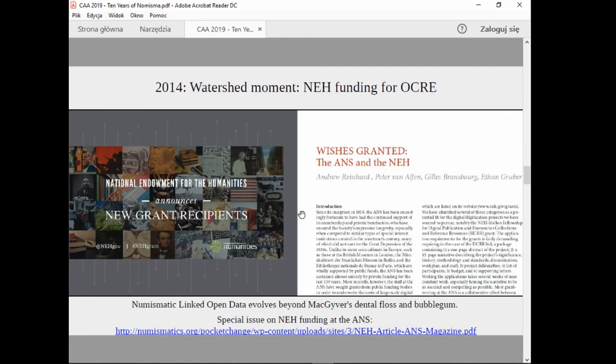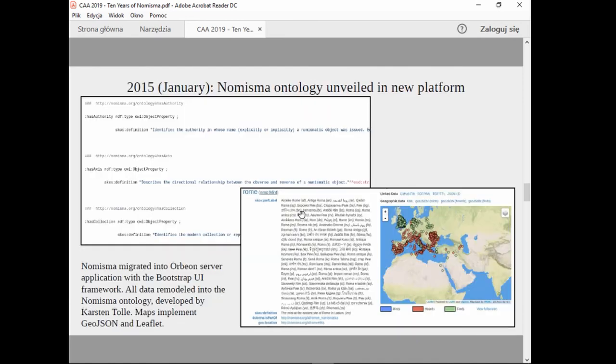A major event for numismatic linked data was when OCRE received 3 years of funding from the American National Endowment for the Humanities to complete the project. So that was really official recognition at a very high level of the work that we were doing with numismatic linked data. In 2017, we basically finished OCRE.